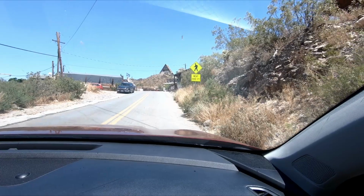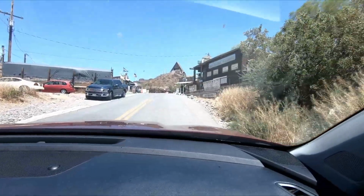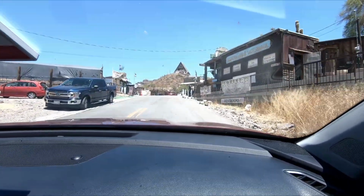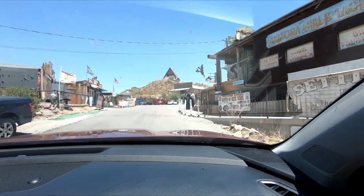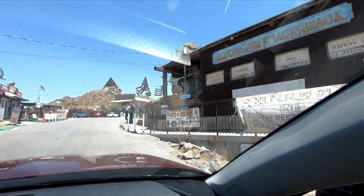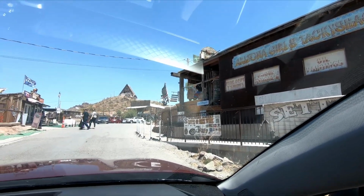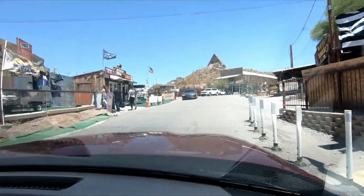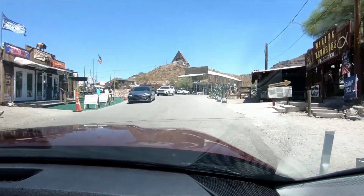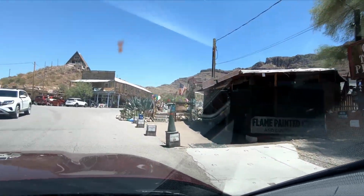Oatman, Arizona is a fun town to drive through if you're taking the Route 66 trip. Oatman, Arizona is in the northwest corner of Arizona. It's about 2 hours east of Las Vegas. So if you're coming from Las Vegas or Southern California on Route 66, you're going to roll through Oatman, then Kingman, Arizona, and then Seligman, Arizona. So it's right on 40.